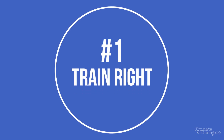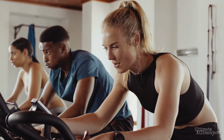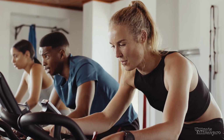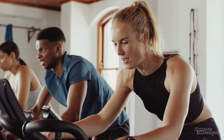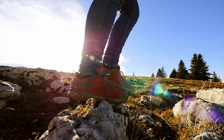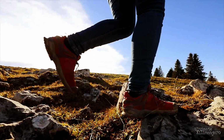Number 1. Train right. We all know that training can increase endurance, but what's the right way to make the most improvements? Most busy people tend to look for quick workouts that they can squeeze into their schedule. That means short training sessions at the gym, on the treadmill, or on the track. However, research shows that the best way to train for endurance is to do low-intensity exercise for longer time frames. With regards to hiking, we recommend doing day hikes where you get out for several hours.